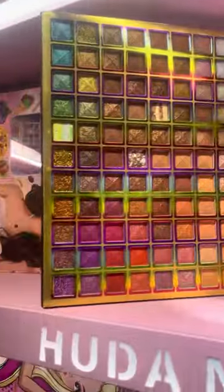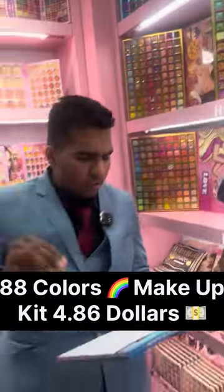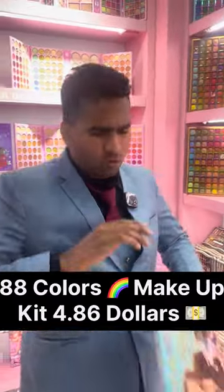Next one we have here is the 88 colors. These are the 88 colors, a very good quality makeup kit. And the price for this one is just $4.86. So cheap, guys. It's the best time to start your business. Get us an order, buy this in bulk, and start your business and make money.